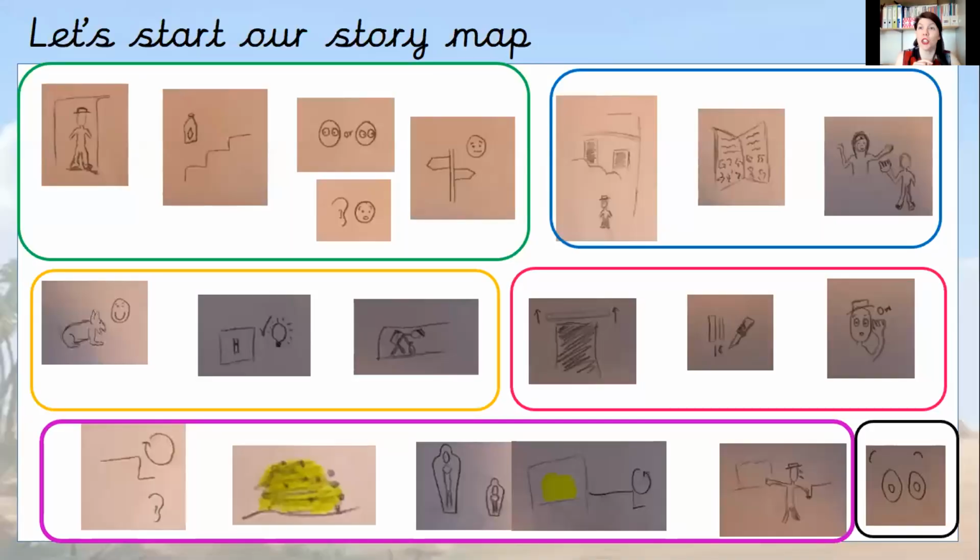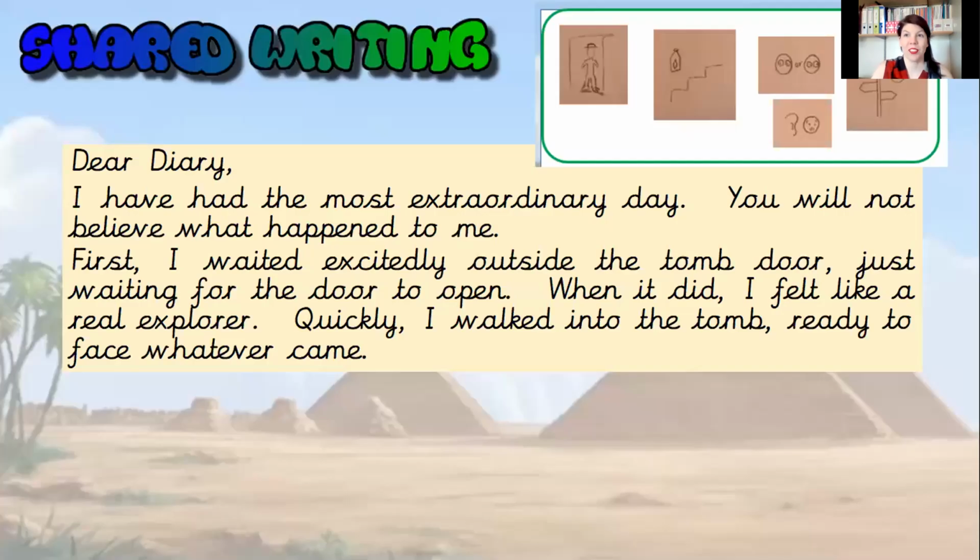I'm going to go back to my story map now, just to check what happened next. So I've done my first drawing where I, as Tadeo Jones, walked into the tomb. So now I'm on to my next part of when he's in the dark and he has to light his lamp. And we're going to think about those extra corridors and him not knowing where he was going to go. So I need to have a bit of a think of what I'm going to write next. I think I've got it.